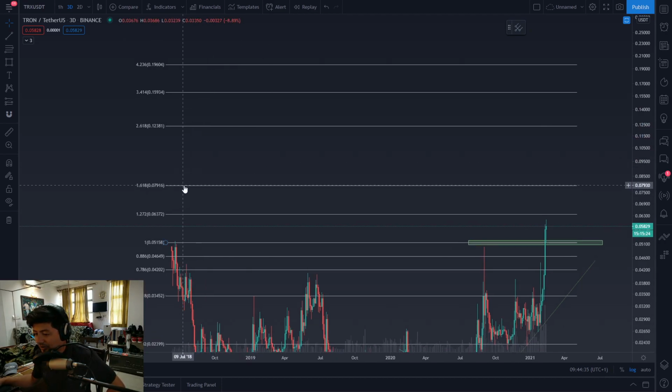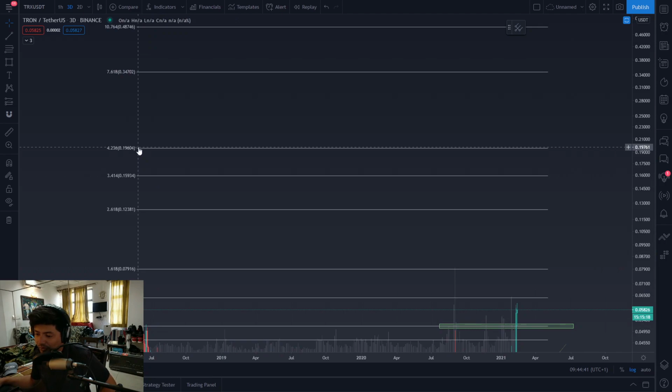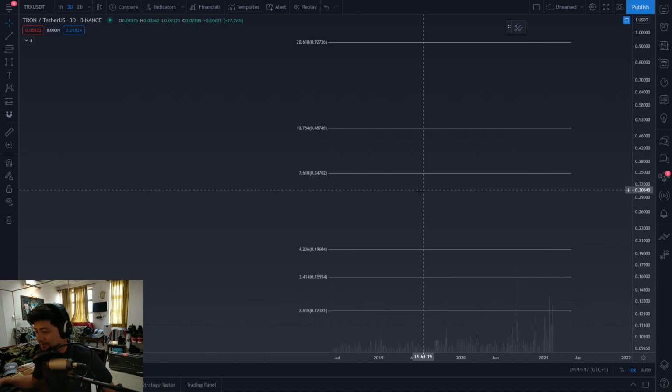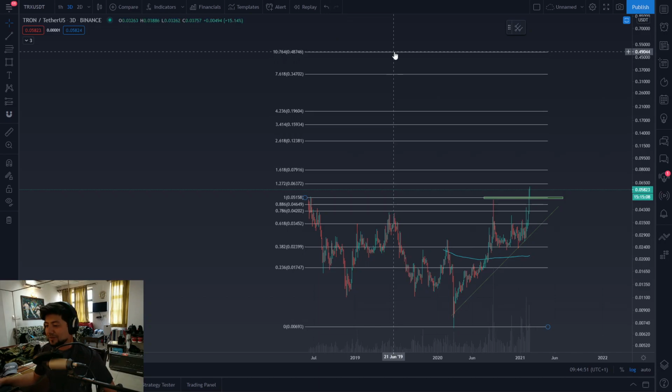Closure above 8 cents is going to simply lead you towards 12 cents. Closure above that is going to lead you to 4.236 at 20 cents, and then the ultimate target being 50 cents at 10.764 right here. Now these targets are extremely moon boyish, so take things step by step, man. I mean, we could consolidate in this range for a month, and then break out, and then consolidate for a month, and then consolidate here for a month, and then eventually go to those levels.